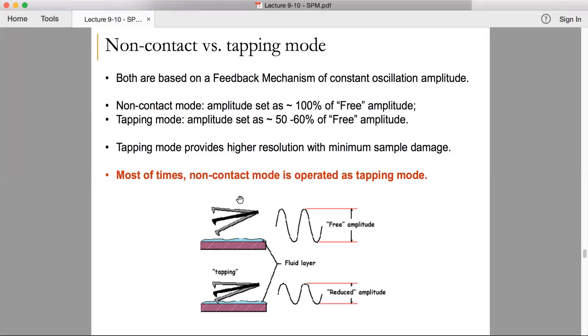So it is like 100% of the free amplitude. But in the tapping mode, you reduce the vibrating amplitude and set it to 50 to 60% of the free amplitude. The tapping mode provides higher resolution with minimum sample damage, right? And most of the time, if you're using non-contact mode, you operate it as a tapping mode.